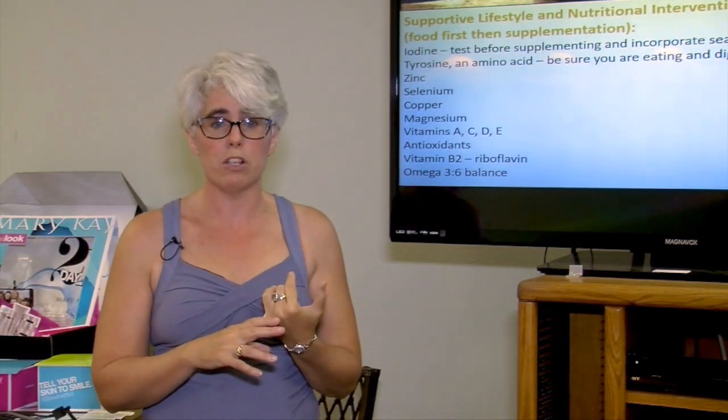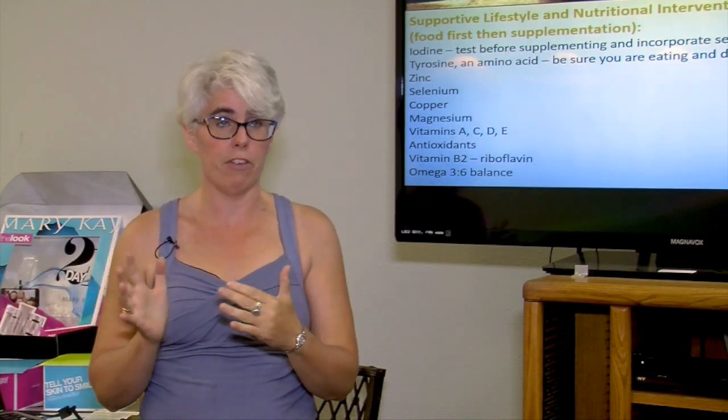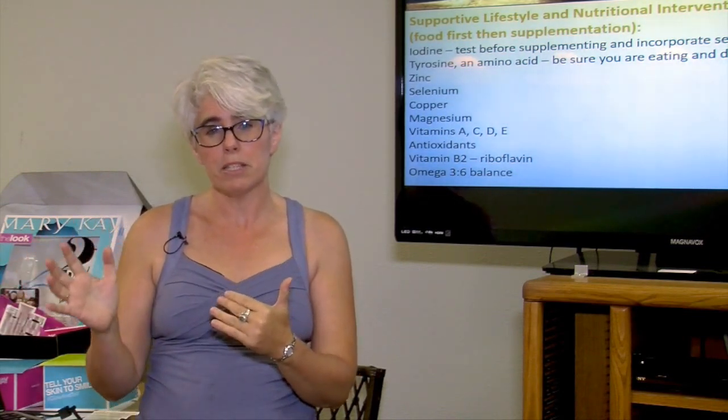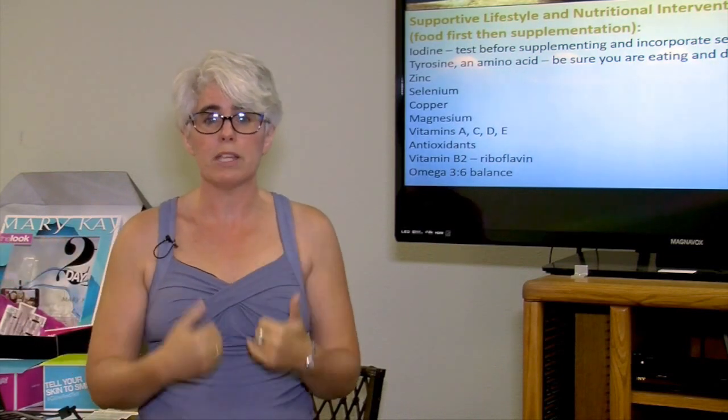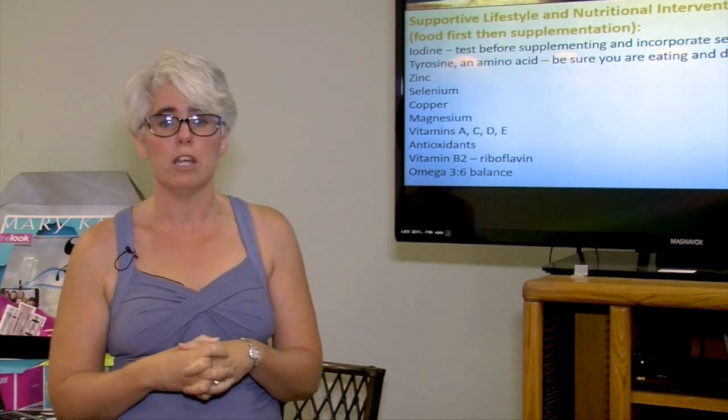Turmeric is also really good. Cayenne pepper and pepper are also warming. If you go more Chinese medicine, they will say use warming foods, and these are warming foods. So those are a couple of options, different spices to use to help you.